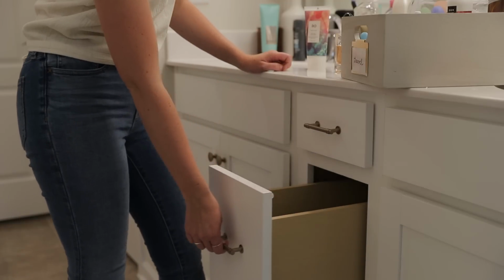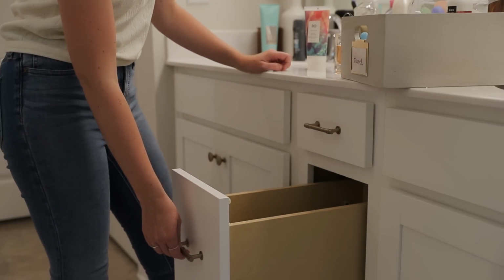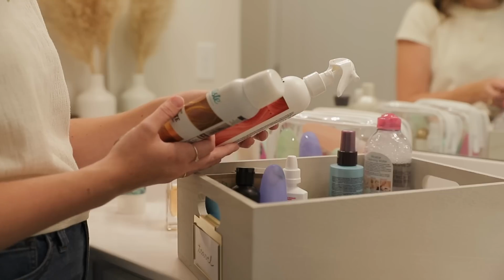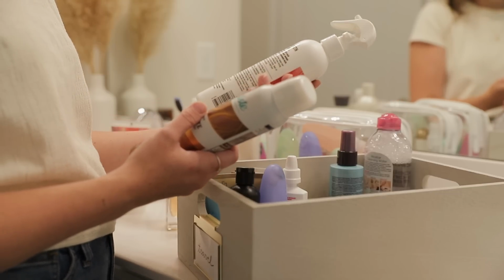All right, well, those are 25 things that you can declutter from your bathroom today, and I hope that this really gives you some ideas to get started in the right direction. Please keep in mind, though, that these are suggestions, not rules. You can use these ideas as inspiration, but make sure you apply them to your own space and situation. Only you know what's going to work best for you and your family.